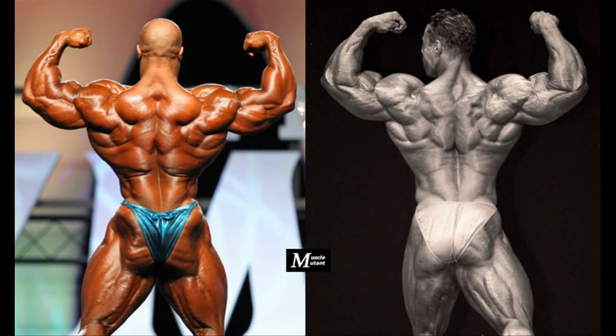The back double biceps shows Phil's superiority in the back area. His traps are bigger and way more impressive. His lats are wider and pack more muscles, and his glutes are more striated and better conditioned. Both have impressive shoulders, arms, and conditioned hamstrings.